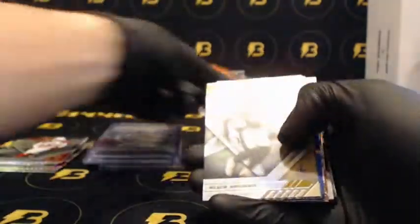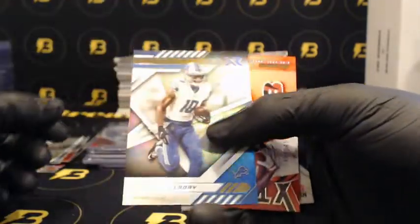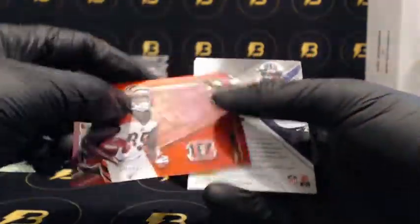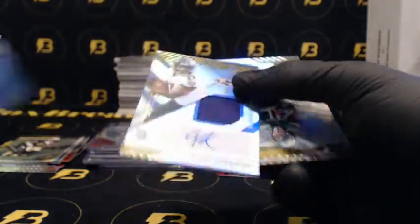We got Willie Gay Jr. for the Chiefs to 199. Rookie autograph. We got Diggs for the Cowboys, Kamara and Howard. We got Young out of 199 for the Redskins. We got Galladay to 75 for the Lions. We got Higgins to 149 for the Bengals. And Dobbins, nice one to 149 for the Ravens.